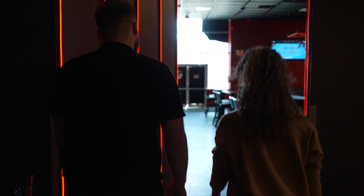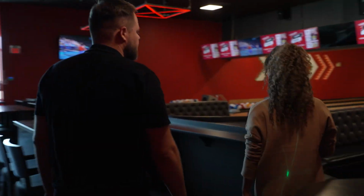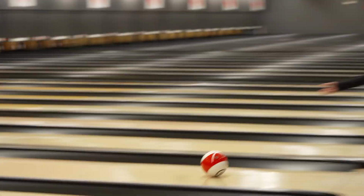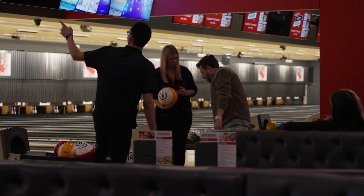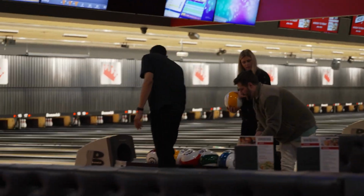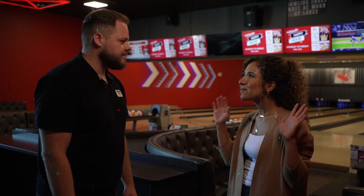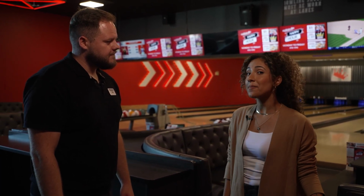Wow, this is fancy. Definitely not your average bowling alley. Yeah, the atmosphere here really sets the tone for making some good memories with the family. And our VIP area has 8 lanes available for private parties, corporate events, or just because. Thank you so much for showing me around today. I'm excited to get bowling, gotta get changed, gotta get my shoes on, and get a lesson while I'm at it.